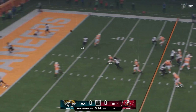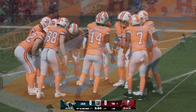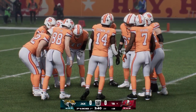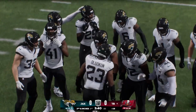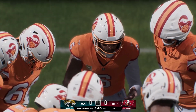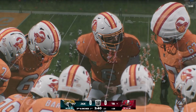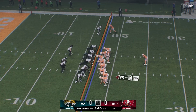Mayfield on play action. Oh, and that is incomplete. It's been a good opening drive offensively thus far, but you know they don't want to waste it and settle for a field goal attempt after that incompletion. So this is a big play coming up here on 3rd down. Play number 9 now on this pretty long opening drive, but this is 3rd down.